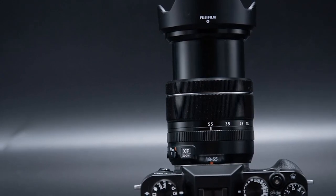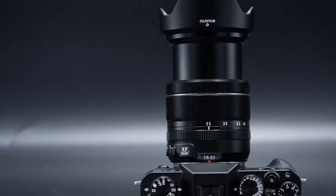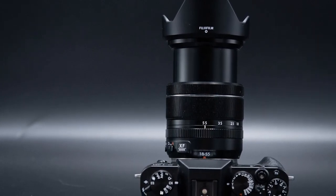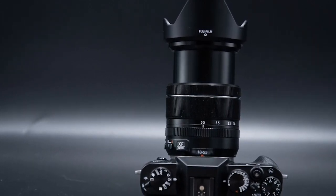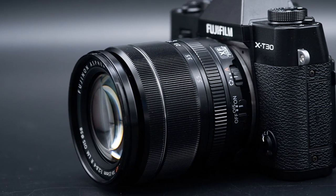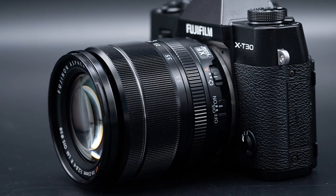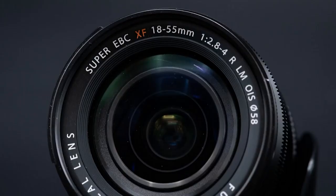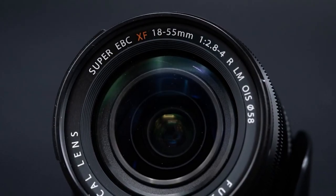This lens does not have weather resistance, so it needs to be protected in rough environmental conditions. Also, the lens stops down to f/4 maximum at the telephoto end. This means you will only get bokeh and shallower depths of field at the wide angle end, which may not be all that useful.